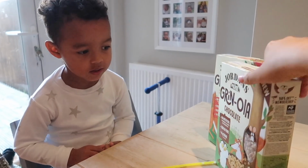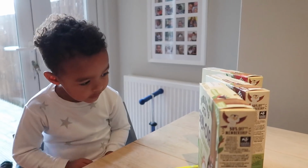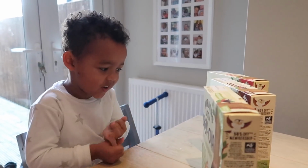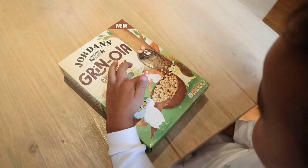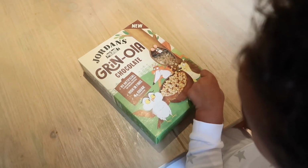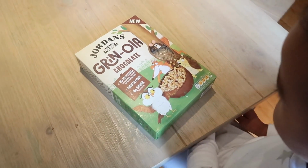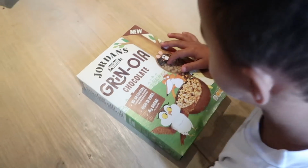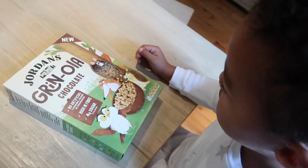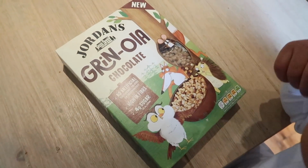So there's a strawberry, a chocolate, and an apple and raspberry. Which one do you want to try? The chocolate. Chocolate! Me too. There is a fox there, isn't there? What else can you see? Hedgehog. I know, he's so cute. And an owl. An owl, yeah. I like this. What's that look like in there? It looks like acorns in the tree, doesn't it? Look at that tree up there.